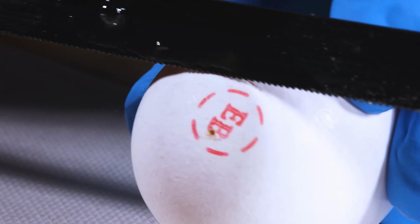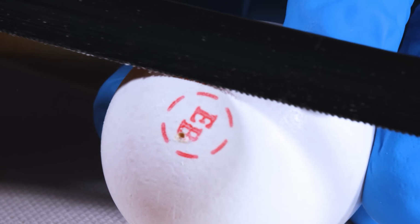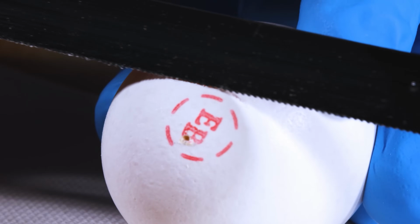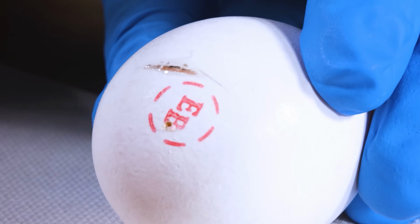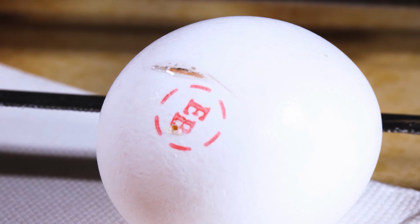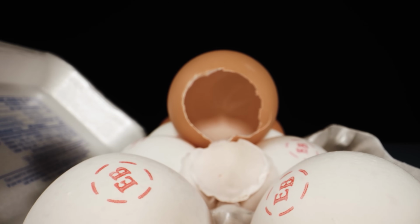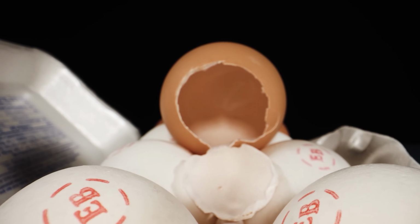Notice as the saw goes back and forth, you can see the particles of calcium carbonate kind of flaking off and flying off of the saw blade. After this first test, I was able to go all around the circumference, doing this over and over again, and actually slice the end off of the eggshell. Now here's the end result. I have absolutely no reason to do this other than I just wanted to see if I could do it.